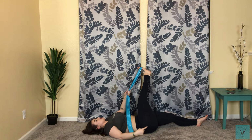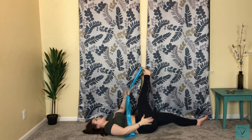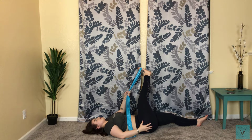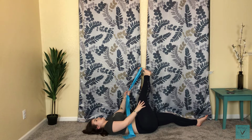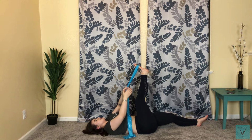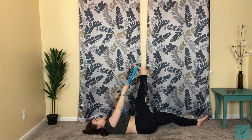Your IT band runs from your ilium, or those bony things you sit on, down to your tibia. So it goes all along the outside of your thigh here. So we're just stretching that IT band very, very gently. It's a tendon, so it doesn't stretch much. So this is just a couple inches. If you're not getting very much movement, do not worry about it. You're not supposed to. Go ahead, bring that foot back up to the ceiling.